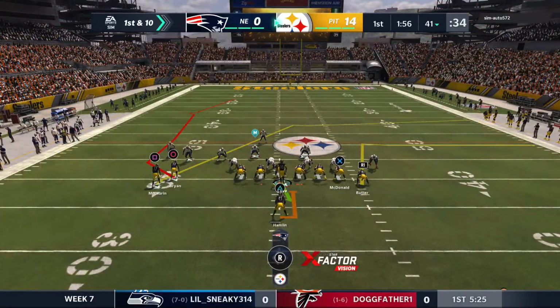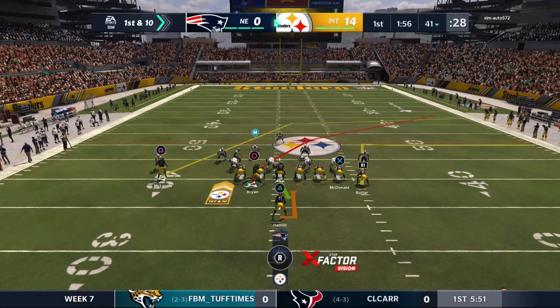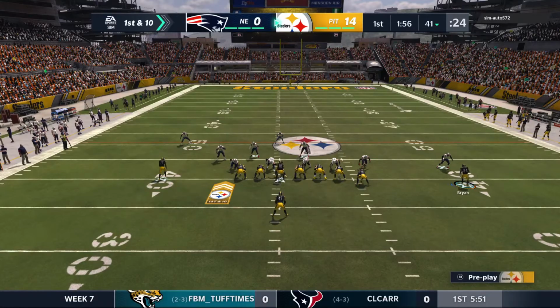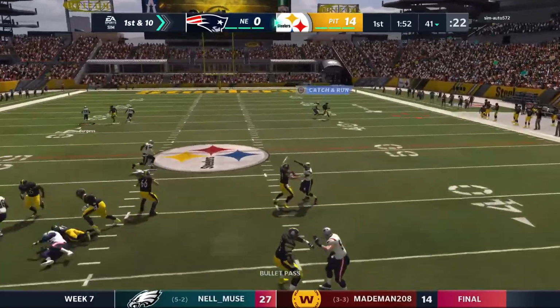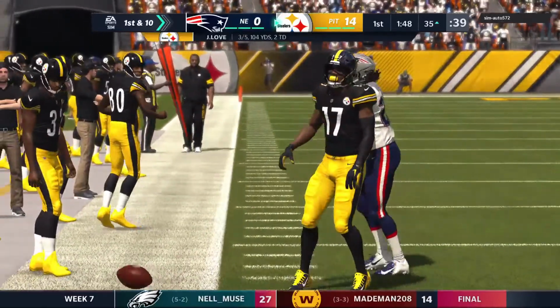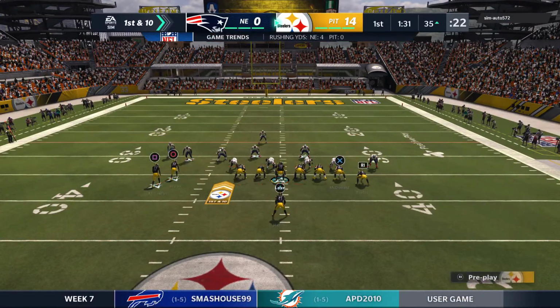The Pittsburgh offense at the line to start their next drive. They've got things going their way early. 14-0 lead and the football. 1st and 10. Play action this time with Love. And he's going to get this down to the 35-yard line. Call that a very strong gain of 24.